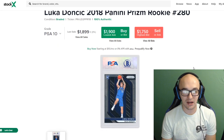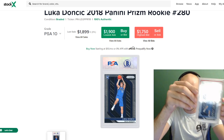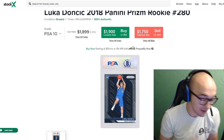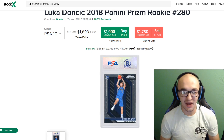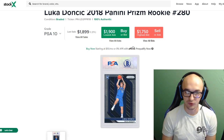I know a lot of people are kind of scared away from this card because of the pop report. There is actually a lot of this card out there. It's a card that seems kind of easy to grade, and there's been a lot of PSA 10s, and that can be a little bit scary, and I'm definitely scared of that. But again, this guy, I do believe he is a generational talent. I believe he is going to be an absolute superstar in the NBA.